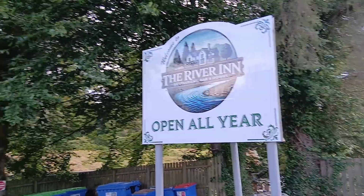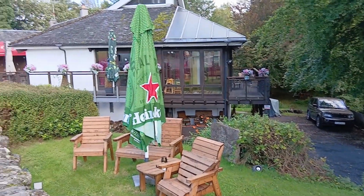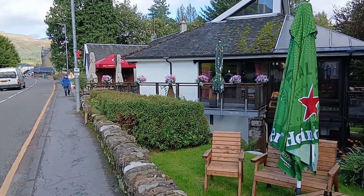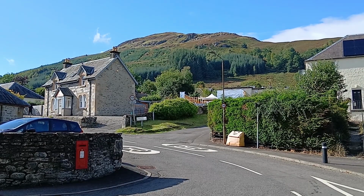The river in. And it's here, it's beautiful. Outside seating area. Although I don't think we'll get the weather much longer for outside seating. Look at that house up there. Imagine having that view out your back garden.